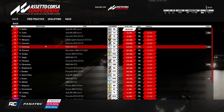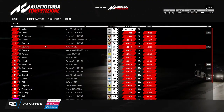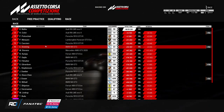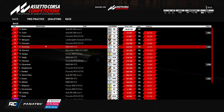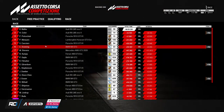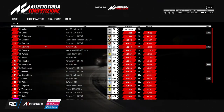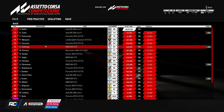Of course, Malho promoted up into P1 from Hugo Kolar, of course, with the 5 second penalty to his name. Pavlochuk comes in P3, and then we've got Marquez and Cassiaro in fourth and fifth. Downing, of course, down into P6 with Matt Stevens not gaining from Downing's penalty. Down in P7, Nico Kumpu P8, Pavel Gajda in P9, Rudy Filmalter in 10th.